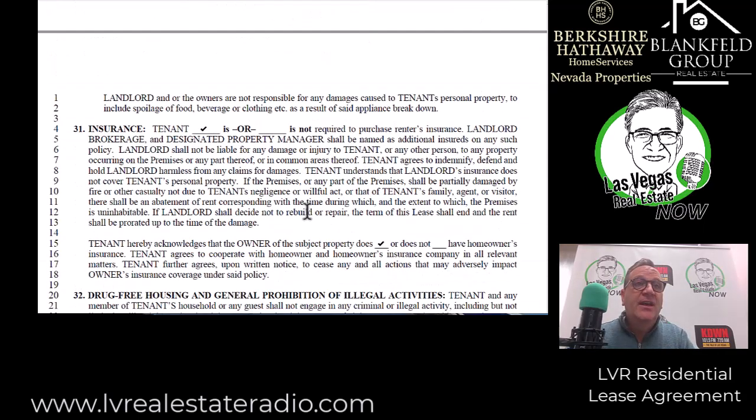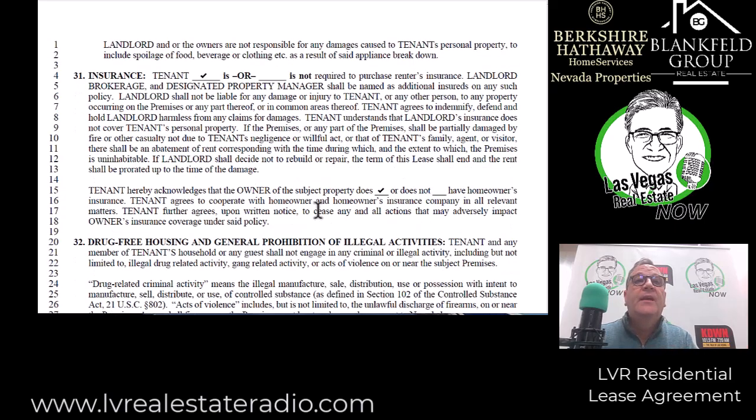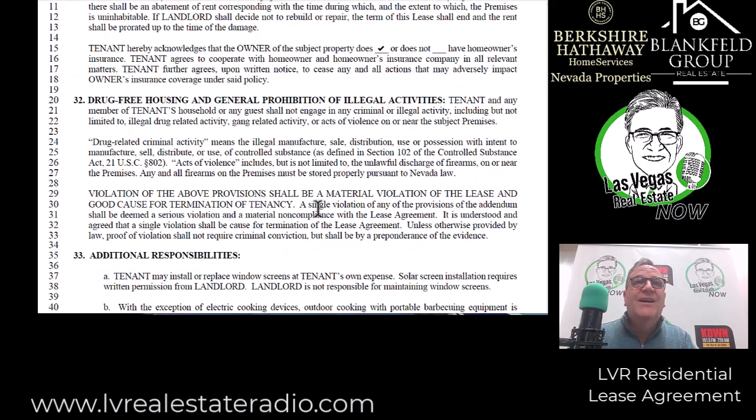You need to have tenant insurance. You need to cover yourself. The landlord's insurance policy will cover the structure and other various elements outside the property. But for your personal property, you want renter's insurance. It's not that expensive. It's well worth it. Please do get yourself some renter's insurance and then provide us a copy. As a property management company, we like to see a copy of your renter's insurance. We also like to be named as additionally insured on that so that we're notified should it not be continued. Drug-free housing, I think this is pretty obvious.